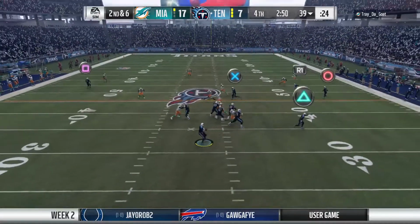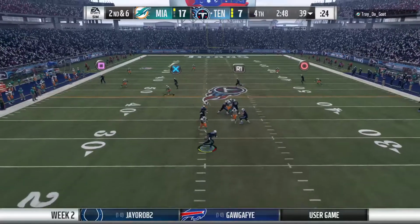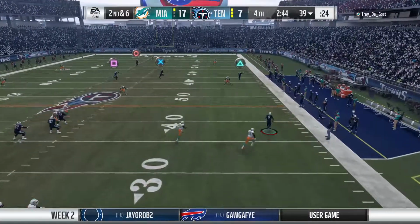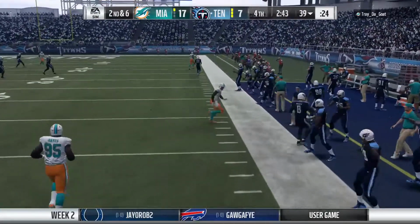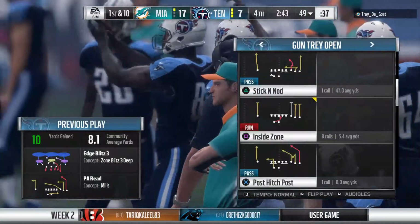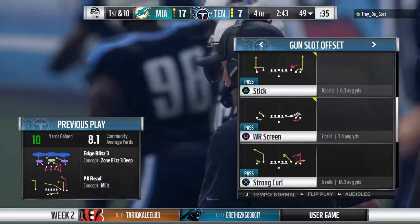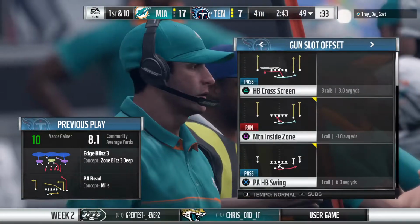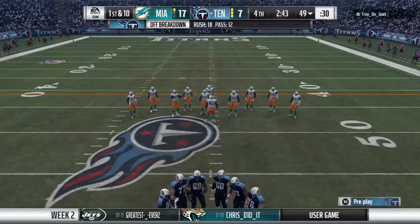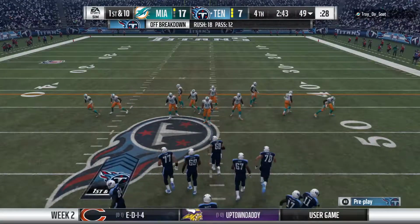A play fake to Murray. Now Mariota being chased out left. They find some open field here, and he's out of bounds just before the midfield stripe at the 49. Mariota had an 87-yard run as a rookie. This one a bit less, but it is a first down. So the offense has it first and 10.